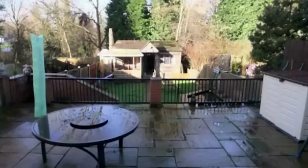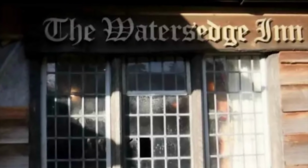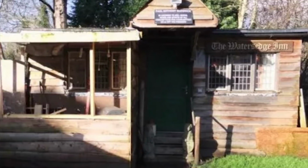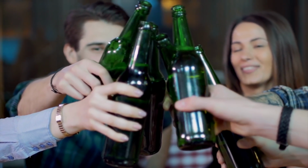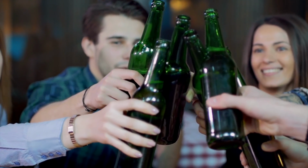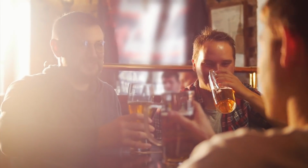Well, in the backyard, this owner decided to build his own personal pub, the Water's Edge Inn, filled to the brim with all sorts of alcoholic beverages. If that's not the climax of every beer lover's dream, then we don't know what else is. We can only imagine this kind of crazy fun parties he gets to host.